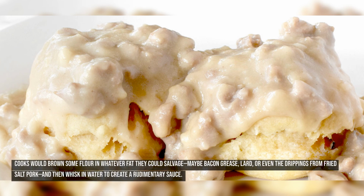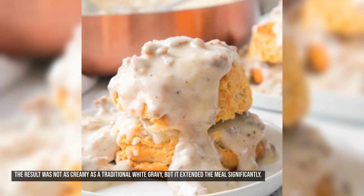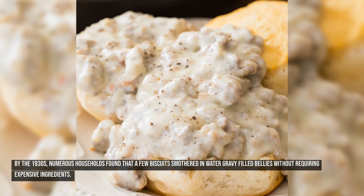Cooks would brown some flour in whatever fat they could salvage, maybe bacon grease, lard, or even the drippings from fried salt pork, and then whisk in water to create a rudimentary sauce. A bit of salt and pepper might be added to taste. The result was not as creamy as a traditional white gravy, but it extended the meal significantly. By the 1930s, numerous households found that a few biscuits smothered in water gravy filled bellies without requiring expensive ingredients.